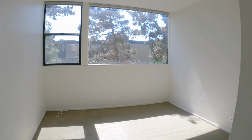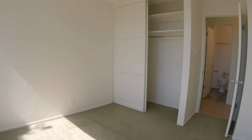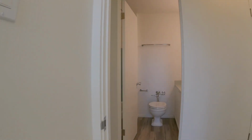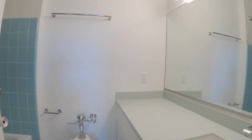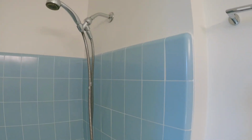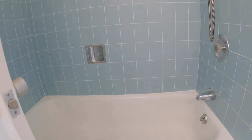They're pretty equal in size, these two. And you have similar views from the bedrooms. And here's this closet here. Pretty good size. Across the way is the first full bathroom. You have a nice modern light fixture, tub and shower combination. This is a very clean unit, clean bathroom.